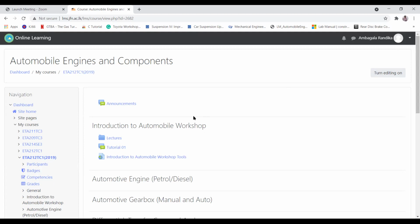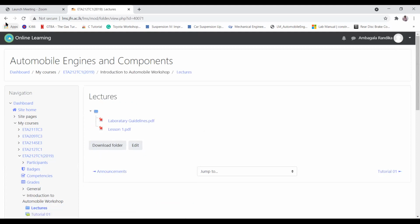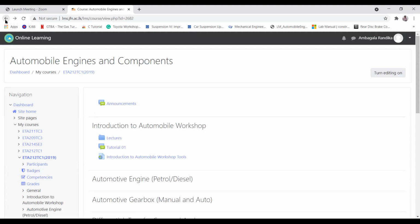Once you go to the introduction session, you have two sections. The first one is lectures. There will be two lectures. The first one is today, and the second one will be on Friday evening. And there will be a tutorial. But the tutorial is not going to be based on what we are doing today, because today we are going to discuss the basic workshop regulations and rules.